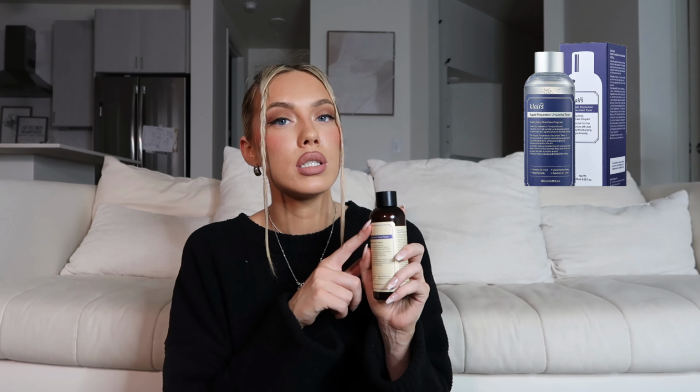And then when I'm done cleansing, I go in with the Claire Supple Preparation Facial Toner. They have a scented and an unscented one, and I believe the clear one is the unscented. I've gone through 2 of those, and this is my 3rd bottle. I think it's around $70 for the Tatcha Essence Toner. And when I found this, I actually like this more, and it's only $14 during the sale.